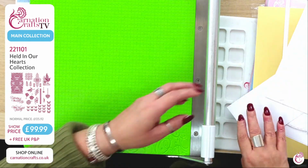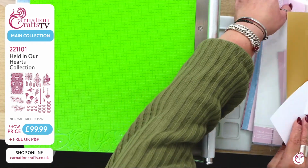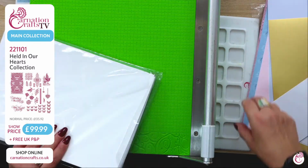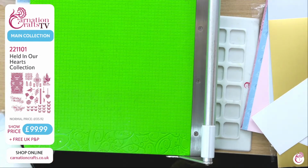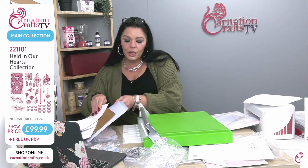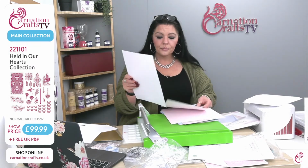Now, I want some perfect papers to go at the bottom. When we're using perfect papers, we start to make decisions very early on. This is the first part of the decision-making process. The first part is what size card do I want to make? The second part is what colour tone am I going to work with? What backing papers do I want to use? Often I'll choose my backing paper and work backwards from there. It depends where you're going really and what you want to achieve.